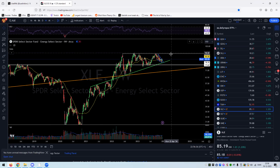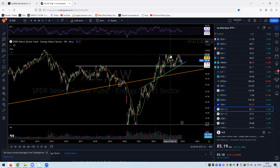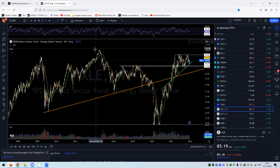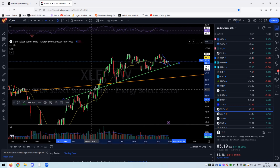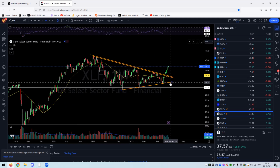But definitely 94, 93 is the big level right now for XLE. If it breaks, we will target 100, which was the high in 2014. Obviously, for the bear side, losing that green uptrend will not be the most ideal for the bulls. That is a given.